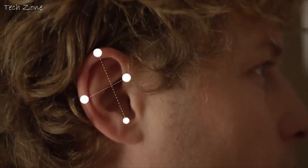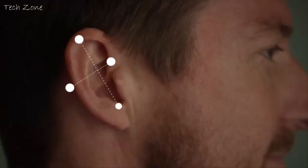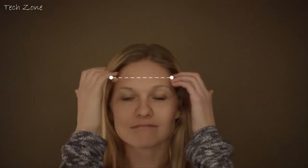The key to creating an accurate and realistic sound experience is knowing the listener's individual auditory anatomy and how it influences the way we hear sound. This is called an HRTF, or head-related transfer function.